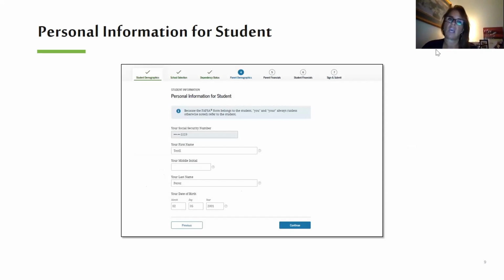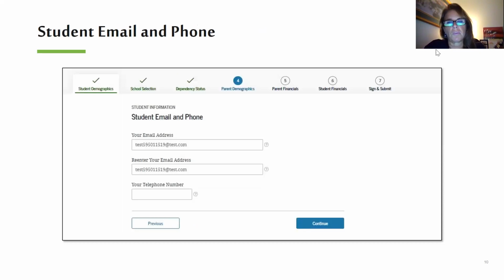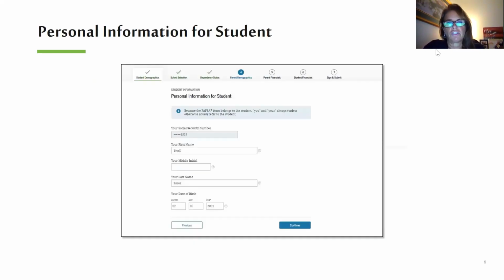Today for this application, I'm going to show you how to enter the demographic information. But when it comes to the financial information, I only have the screens for the parent section, but I want you to realize that the students have the exact same screens. You're going to enter your personal identification information, social security number, your name. This is where I want you to have the social security card in front of you, because this is the student's information.